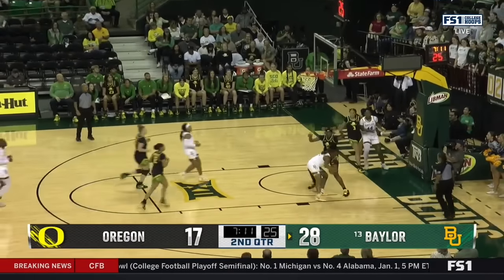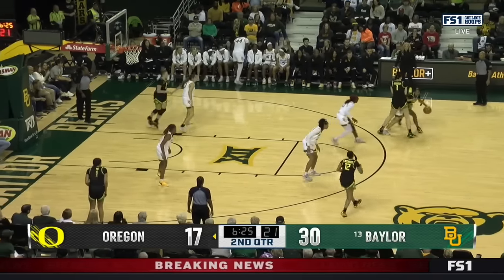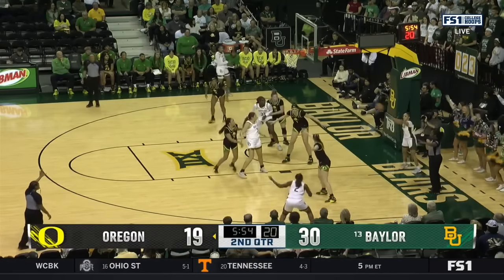On the dish, inside, unselfish. Count it. Big time scorer when she played for Belmont. The depth of Baylor is going to have a major factor in this game. And the portal is going to be better to them.